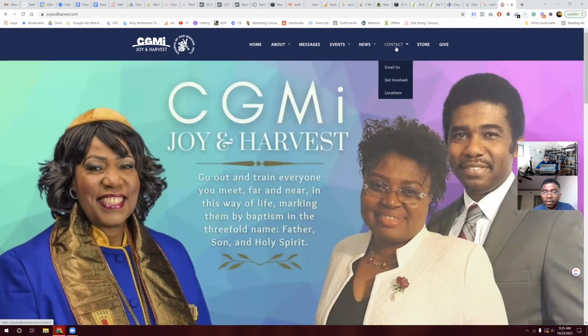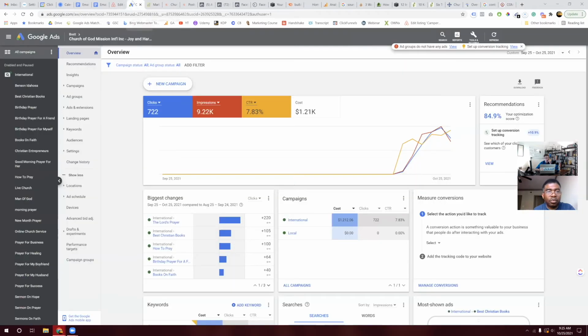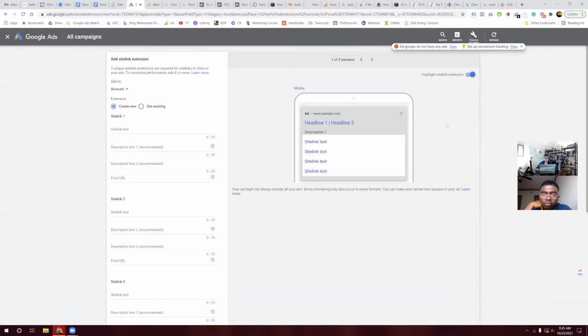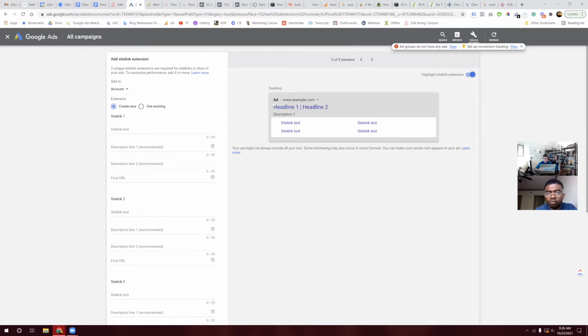Okay, so going to your website, let's look here. I'm forgetting one thing we're going to do. We're going to come into all campaigns, and we're going to create extensions. This is not something we've done yet. We're going to come into site link extensions, and you'll see add site link extensions. A site link extension is exactly what it sounds like. It extends the ad. We want to make our ad as big as possible because Google shows it at the top, and it pushes all the other people with the best Christian book down the page. So we want to get as much of the top of the page as we can. Without the extension, on the computer, this is your ad. With the site link extensions, this is all now your ad.